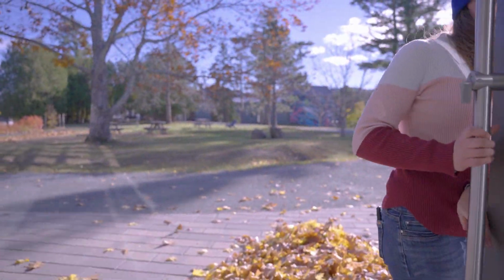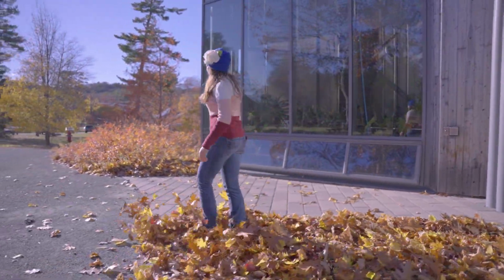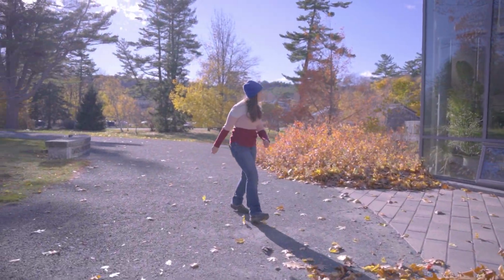Look at these beautiful leaves out here. I love it. It's beautiful. I can't help it.